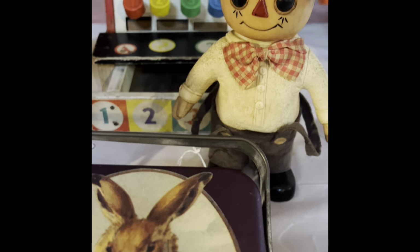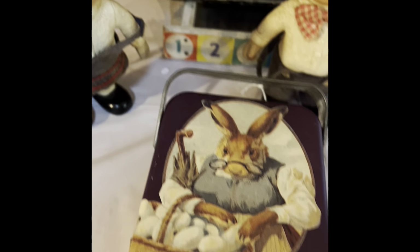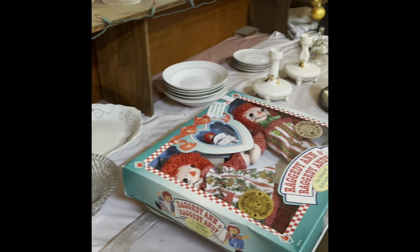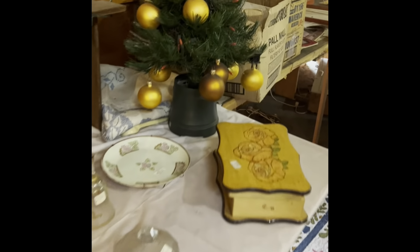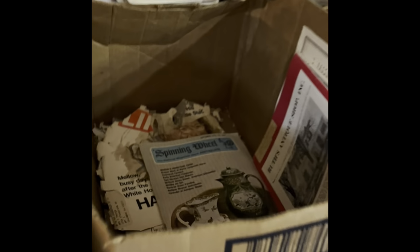I think the last time I was here, I staged them in front of that little cash register, and I was bummed it didn't sell. I saw it still there, and I was thinking, maybe I should just go ahead and restage it for him. But yeah, so we're getting really close here to being done with the top floor.